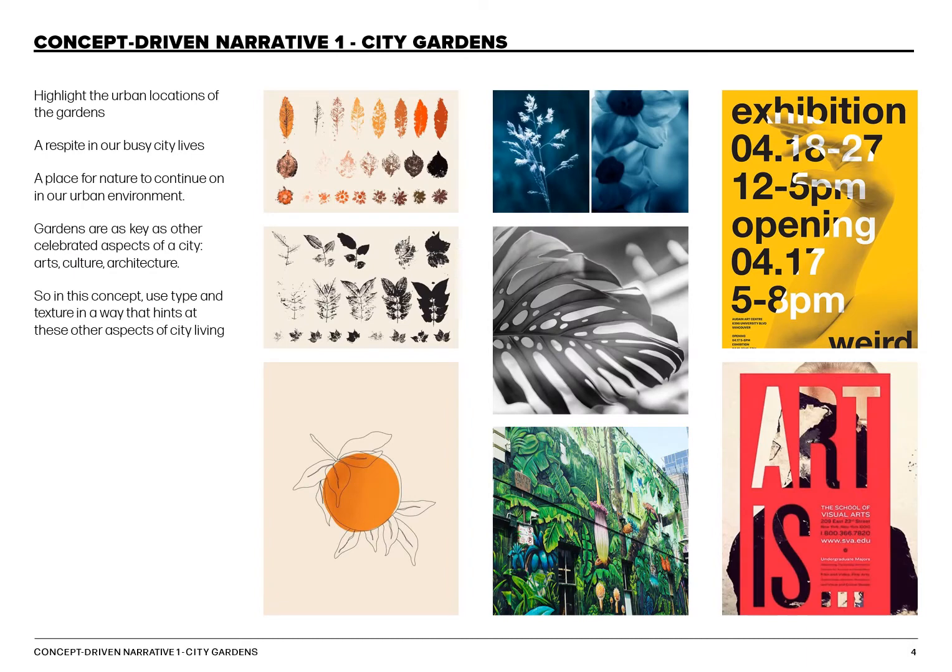Now let's look at some narrative options for the annual report for the gardens. This first concept is to highlight the urban location of the gardens, that they're a respite in our busy city lives, a place for nature to continue on in our urban environment, and also that they're a key aspect of a city just as much as the arts and culture and architecture is. So in this concept, we use type and texture in a way that hints at these other aspects of city living. And of course, the layout will come into play and colour, etc.